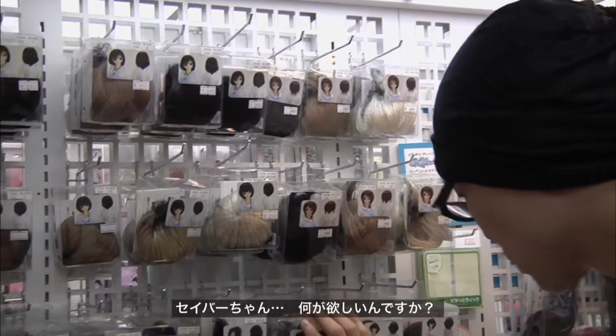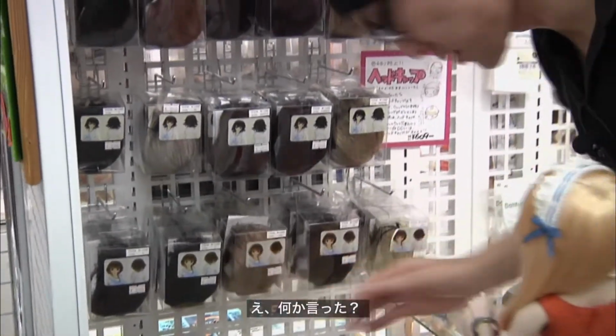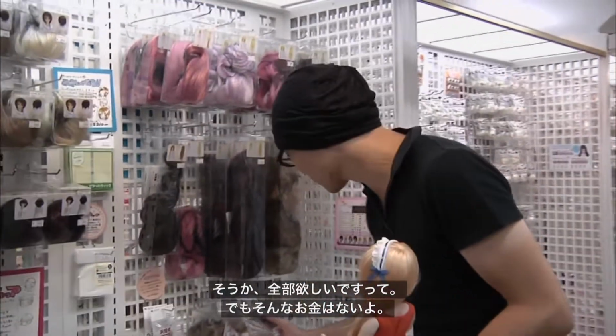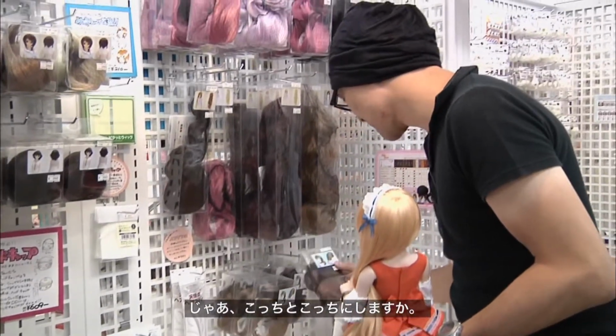Okay, Saber, which one do you want? Okay, she's thinking about it. She kind of like, sorry, what's it? Okay, she said she wants all of them, but I don't think we can afford that right today. Maybe I'll take one of these. Maybe I'll take one of these as well.